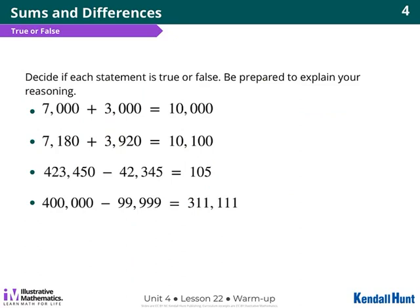All right, true or false? You're going to decide if each statement is true or false, and be prepared to explain. So I'm going to give you a couple minutes, and then we'll share. All right, 7,000 plus 3,000. Everybody, true or false? True.